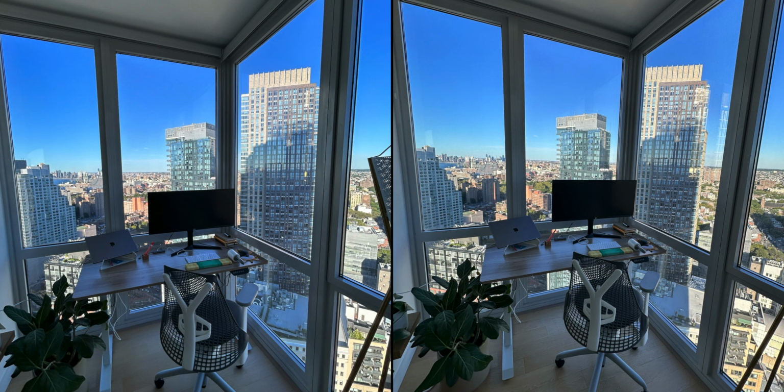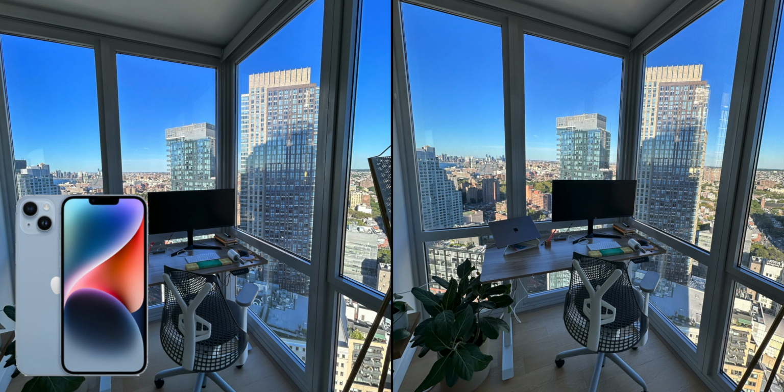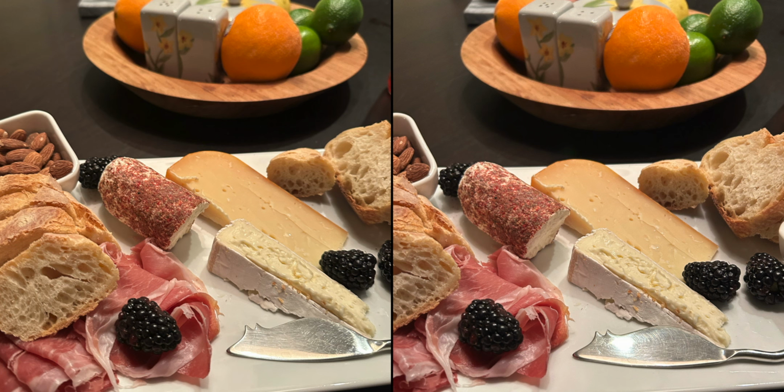Here's a shot of my friend's desk setup. Damn, I wish I had that view. Should I move out to Brooklyn? This was taken using the ultra wide lens, and the 14 is on the left side and the right side is the 14 Pro.